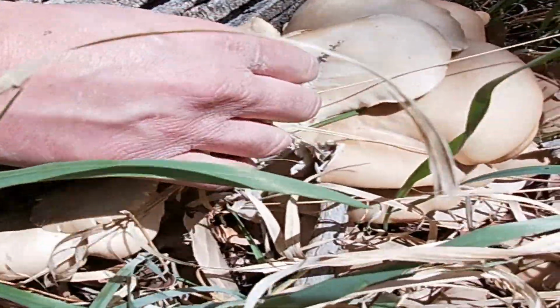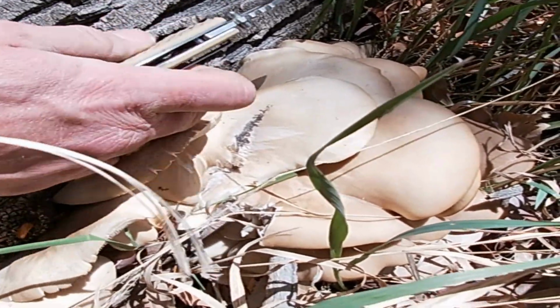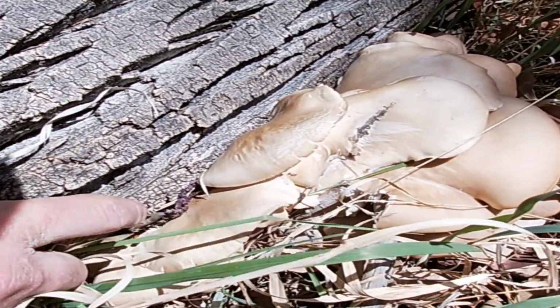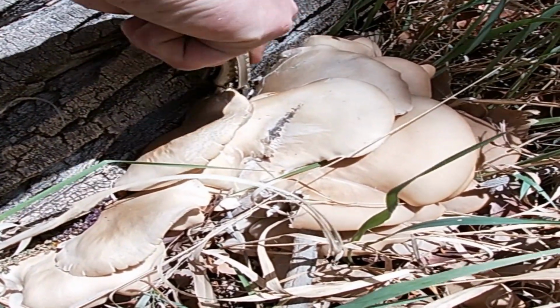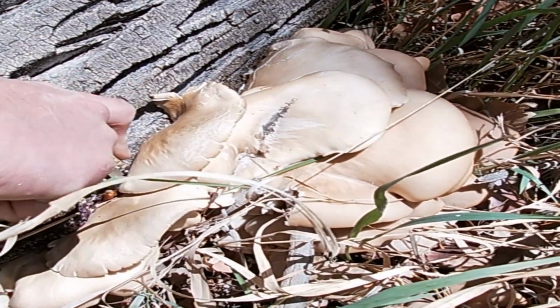Love to hear that sound. These ones are still nice and wet because of the grass. Seems like it kept the sun off of them. For sure. Anyway, he's gonna harvest them now. Generally that's how you cut oysters. You just go back along the base.